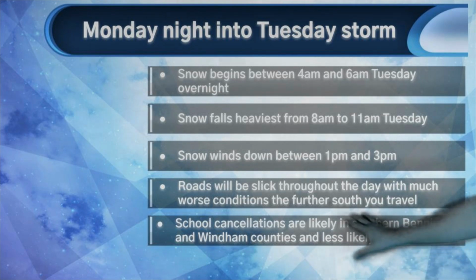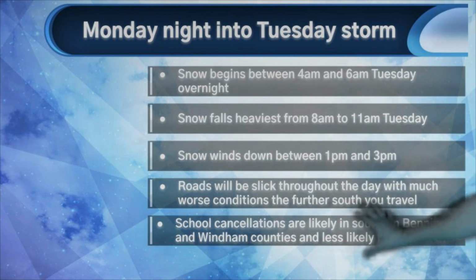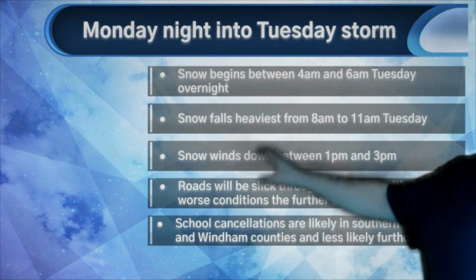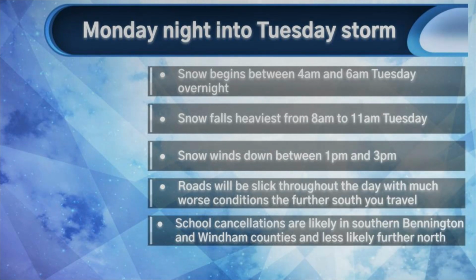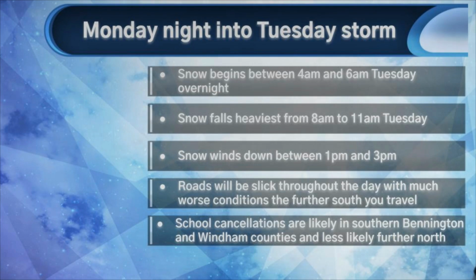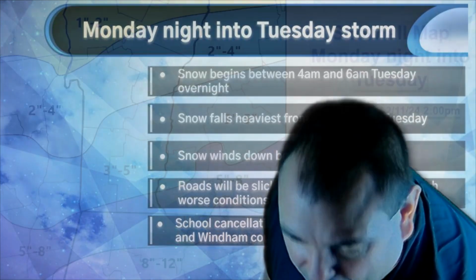Delays don't look likely because of the timing of the storm. You're either going to go to school or not, and it's going to be a tricky call for officials because unfortunately the snow is going to have just begun. You're going to have to look at radar and guess, because with an early dismissal, by that point you're almost done with the storm. If you get the kids to school, let the snow happen and bring them home at 3 or whatever time you get out of school. So that's sort of my advice for what it's worth.